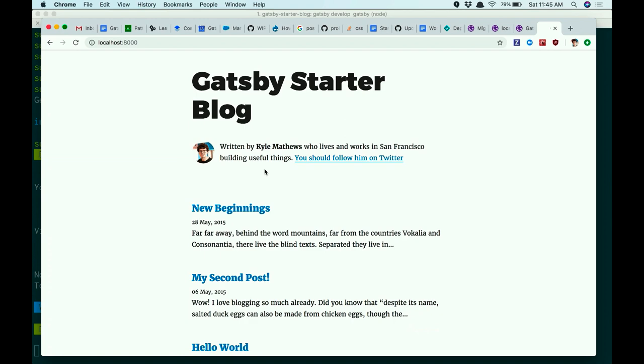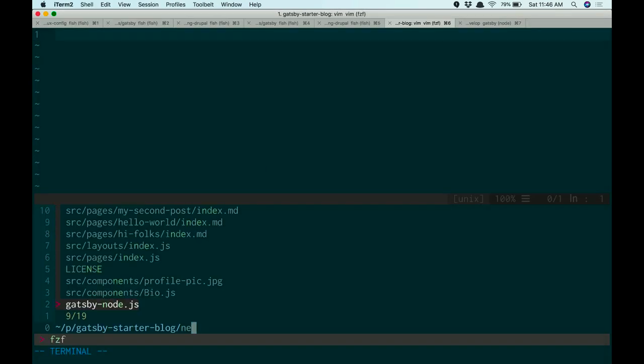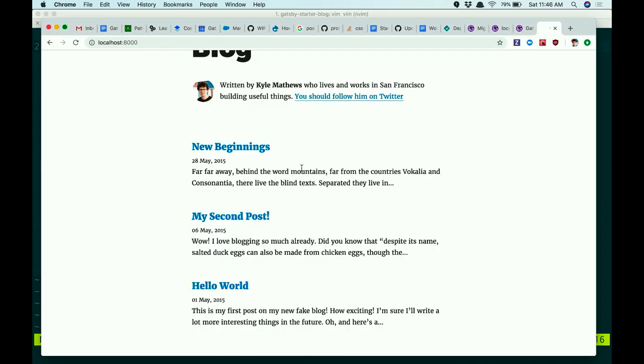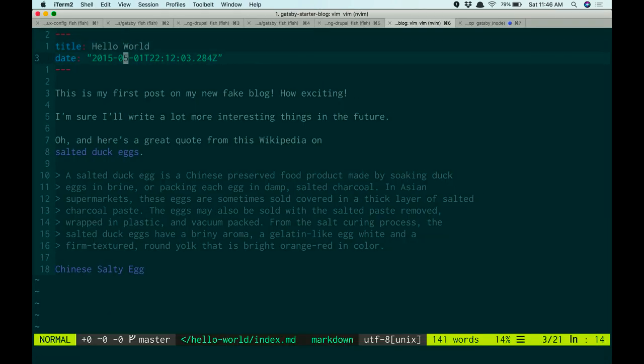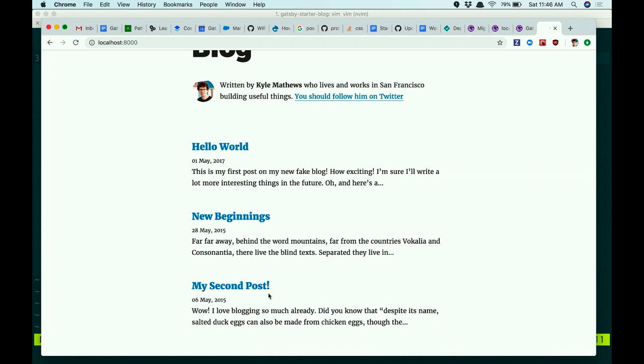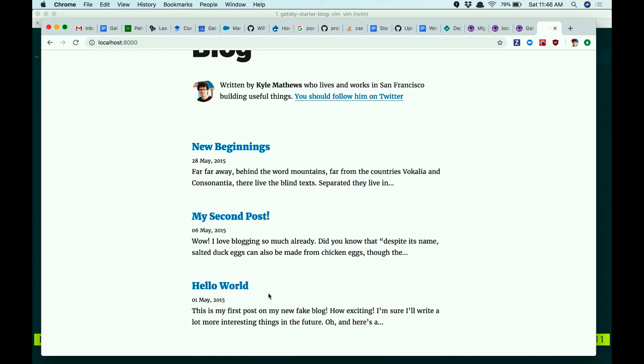The same way that we have hot reloading for React components, if we go here and change this hello world post, so we say hello NYC, then it just updates. We could also change the date so it's the newest post, and then it would just reorder. So it has a live view on your data. As you're editing data, that's also live updating on your page. But actually it was the oldest. Cool.